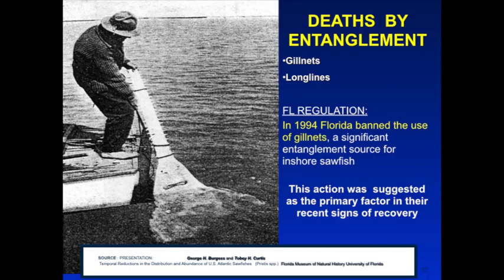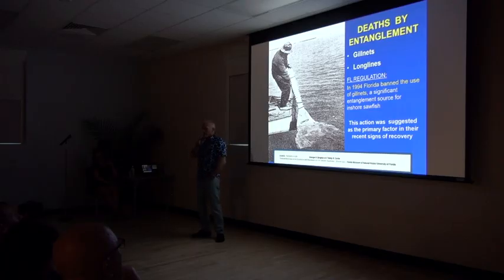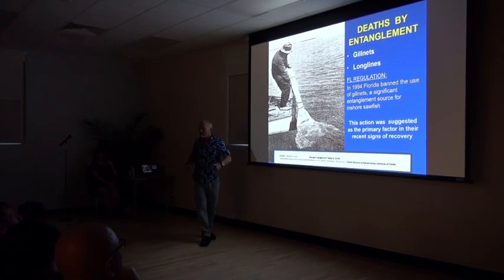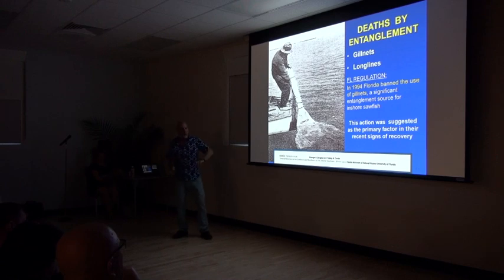One of the biggest problems were gill nets. So most of y'all are thankfully too young to know what gill nets are. Some of us know what gill nets are. But gill nets were basically, you'd lay out a big long net and all the fish would die. So, you'd collect the ones you wanted and you'd throw back what you didn't want. And so there were huge amounts of bycatch. If you were interested in redfish or speckled trout, you might catch 3,000 croakers and throw those croakers away.